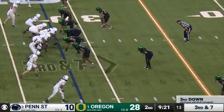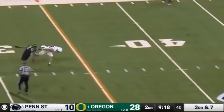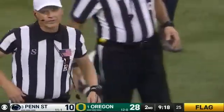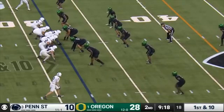3rd down and 7. Bringing 5. Aller over the middle, and that should be a flag on Tyler Warren. Well, Tyler Warren, yes, he got a late flag. The Betcher, number 28, the middle linebacker that got the late pass interference. From the 32-yard line.